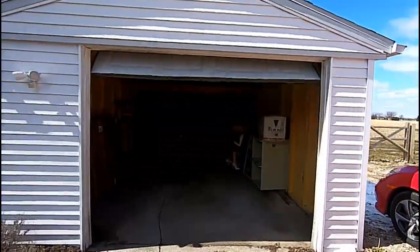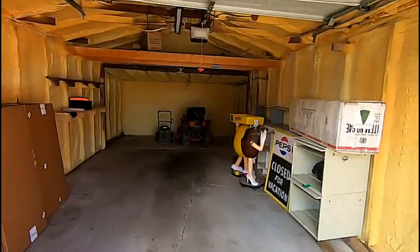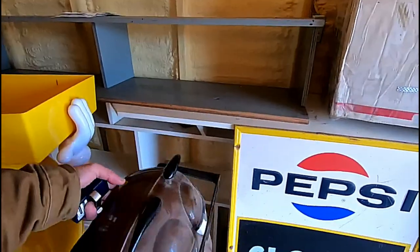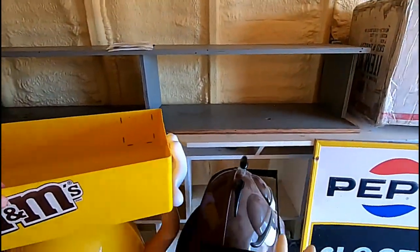This is the garage, obviously. But something else that we got going on in here. Let me turn these around here.